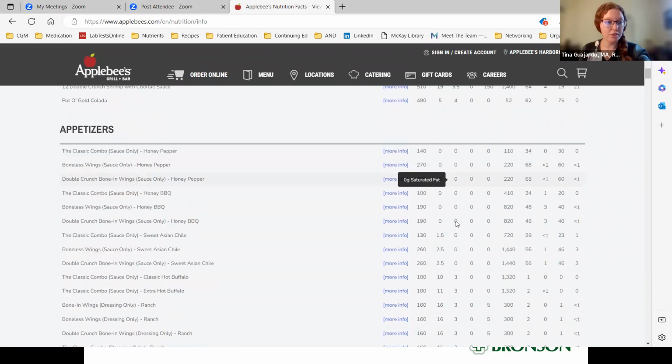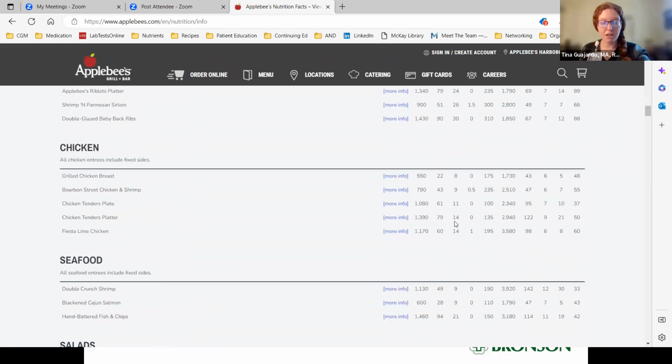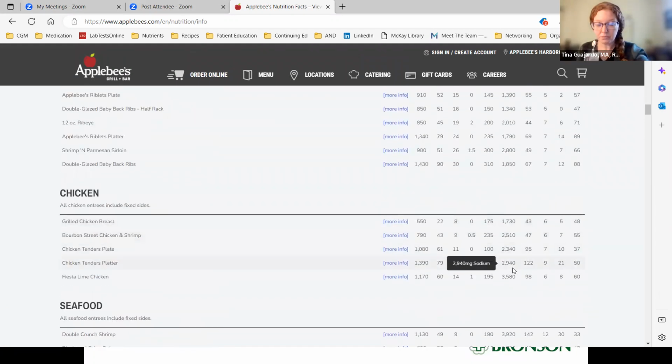So I can continue to scroll down, and I'm saying, oh, I'm going to look at, again, the chicken dish. And I know that that third column was the saturated fat. So in all of the chicken entrees, I can see that this grilled chicken breast is going to be the lowest saturated fat content of all of the chicken dishes at 8 grams of saturated fat, whereas the Fiesta lime chicken has 14 grams of saturated fat. It ranked it from lowest to highest. So we can use that to our benefit.